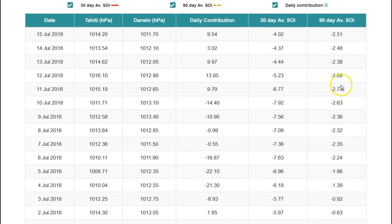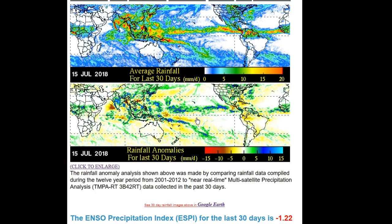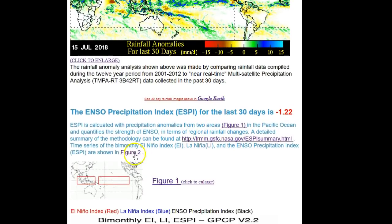We were heading negative, down to minus 2.73. We thought, looks like El Nino is starting to get going, but now it's sort of taken a pause. And then our other index, the ESPI index. Basically, it's the difference in rainfall in the area north of Darwin, Australia, and Tahiti. When the index is negative, that means things are drier in this region. And sure enough, it's taken a big hit, minus 1.22.